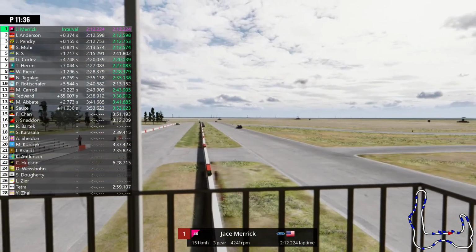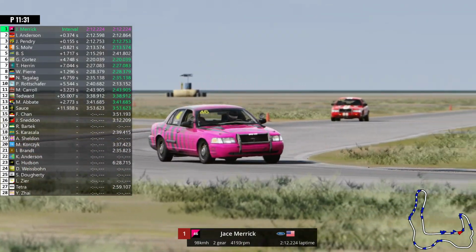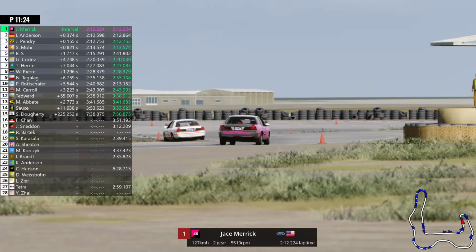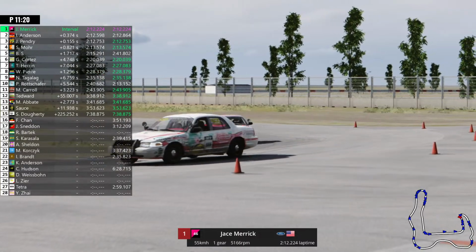Oh, Jace Merrick with the 212.224 starting to creep back down into those 211, 210s. In practice, some of the hot lap times here were around 210, 211. So that's where you want to be for qualifying, but I don't think you're going to be there during the race with a full tank of fuel.